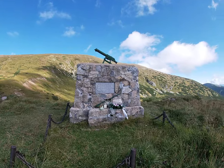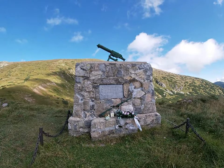A memorial for the fighters in the Second World War.